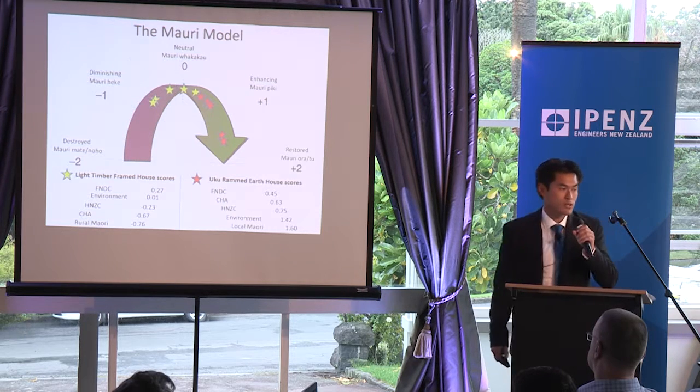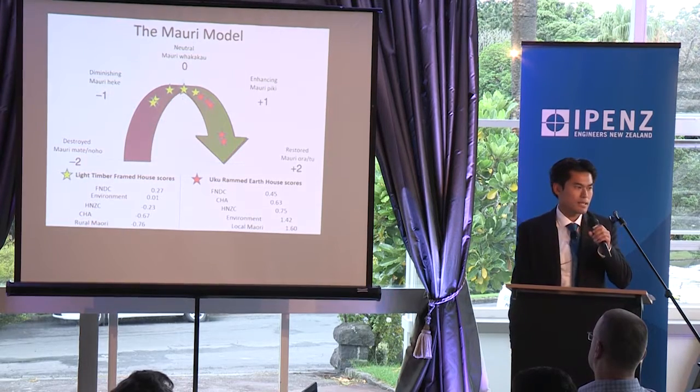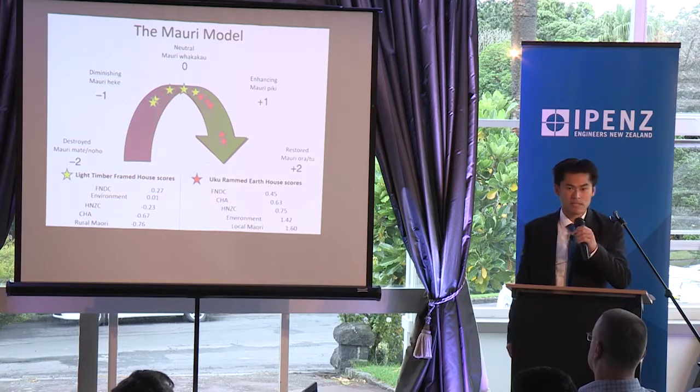Particularly positive was the score of 1.6 given by the local Māori for the uku method. And this was important because they were ultimately the end users or the recipients of this technology.